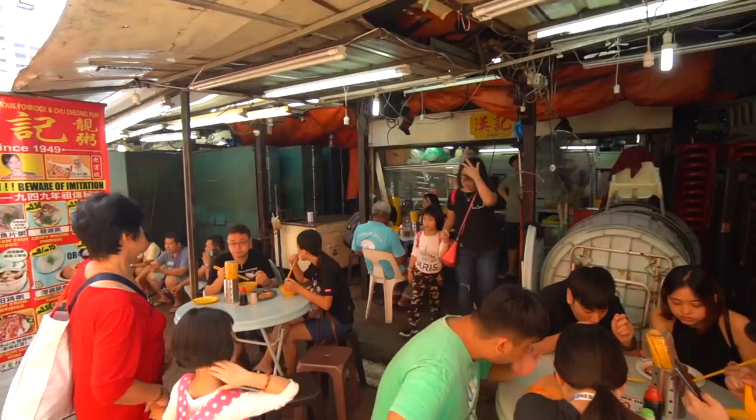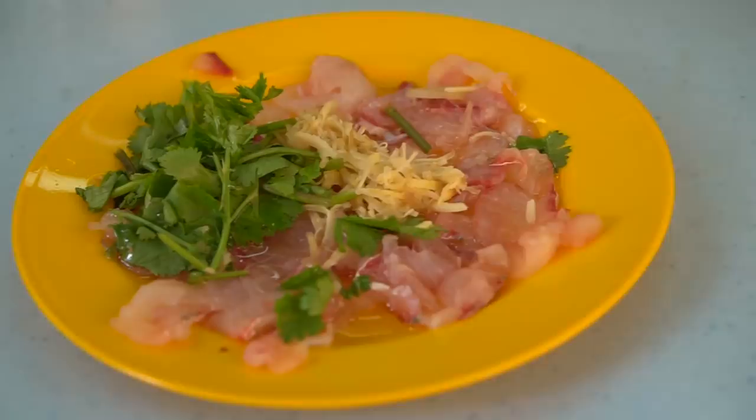So we are sitting down at our first stop. This place is called Kuala. It's been open since 1949, and this is one of the most popular places here in Chinatown, and they're serving a really unique dish that I've actually never tried before. We have it here. It's actually raw fish porridge.